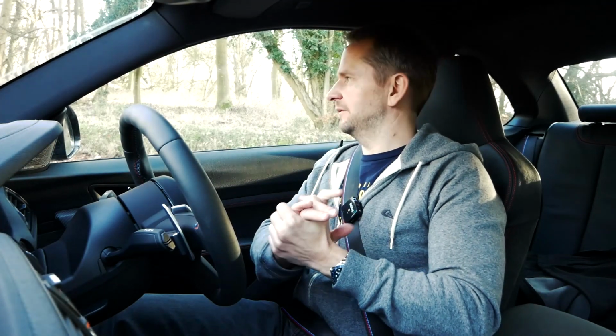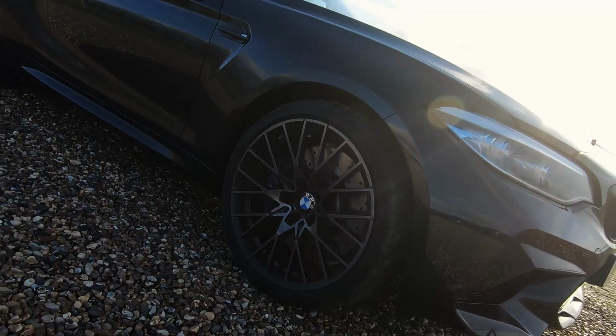Yes, I've managed to get hold of another car, and this beauty is the new M2 Competition. Well, I say new, this one's new. If you watched my video about my long-term 135 a couple of videos ago, I was talking about what to upgrade to, and this is a serious contender for that.